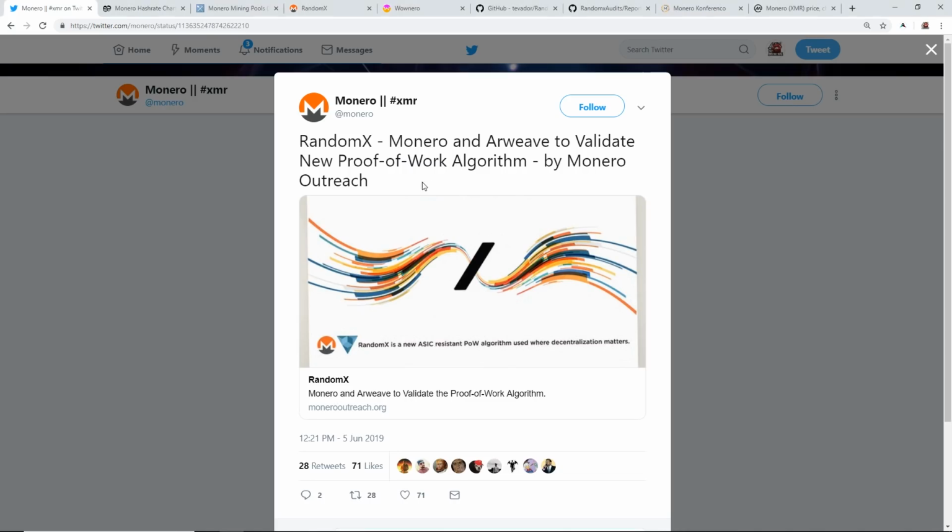As you guys know, with Monero, they do hard forks every 1 or 2 times a year. And so they've switched algorithms quite a bit just so that they could stay ASIC resistant. And as you can see here, they have a blog post which I'll read through real soon. RandomX is a new ASIC resistant proof of work algorithm used where decentralization matters.